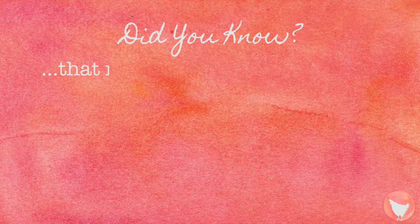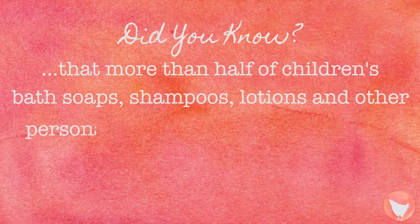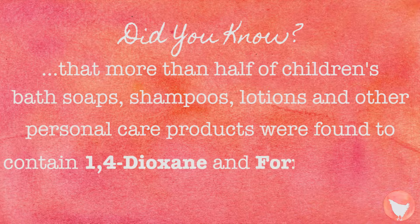Did you know that more than half of children's bath soap, shampoos, lotions, and other personal care products were found to contain 1,4-dioxane and formaldehyde?